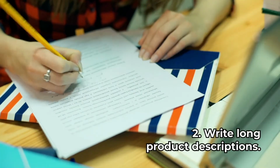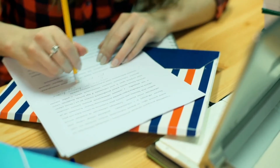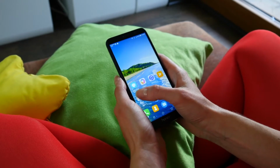Rule 2. Write long product descriptions. Ordering something online will always require a bit of faith. From photos and text, the potential customer has to decide whether a given item will do what they want it to do. That's part of why returns are so common in e-commerce. However, writing long descriptions helps immensely with that anxiety, which can cut down on returns. The other upside, long descriptions are really good for Google search rankings.